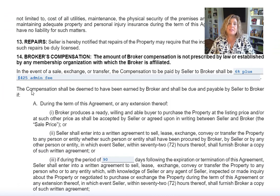The broker's compensation, and that is how I get paid. Now that is 6% plus an admin fee of $4.25. The admin fee covers the ability to maintain electronic contracts for our signatures, as well as actual electronic copies of all of the documents that you've signed from beginning till end for 7 years.